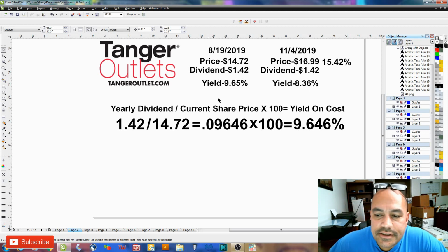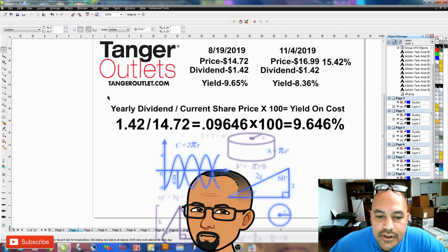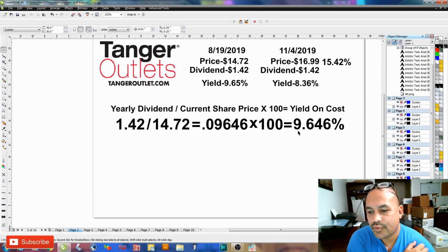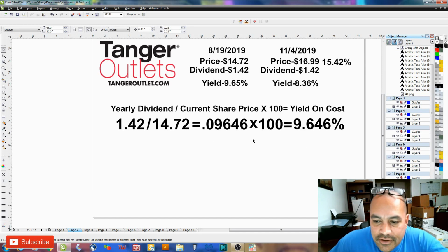So, just a quick calculation on how to figure out your yield on cost. It's the yearly dividend divided by the share price times 100 equals the yield on cost. For my first purchase, you take $1.42, the yearly dividend, divide it by the share price that I bought it at, and that equals 0.09646. Then you multiply that by 100, and that equals the yield you get for what you paid for the position you took in the company. For my position that is 9.646%. You don't have to do the times 100, you could just move the decimal point over, but this is the calculation.